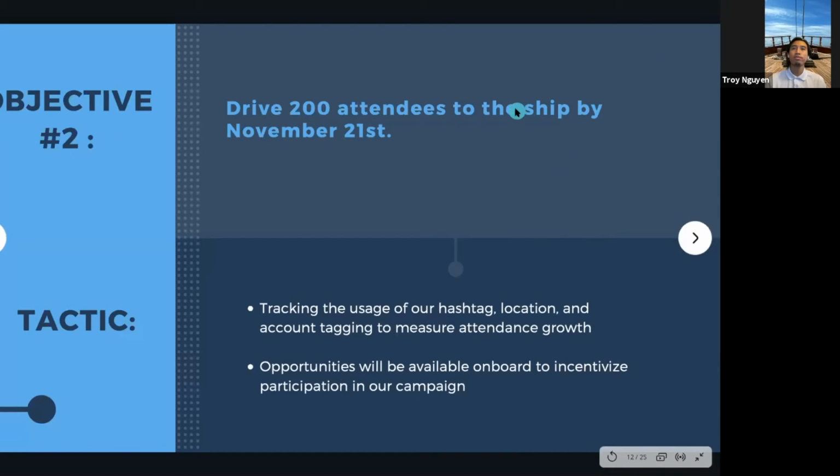So our second objective was to drive at least 200 attendees to the ship by November 21st. To accomplish this, we wanted to use our campaign, Secure the Ship, and we would track the usage of our hashtag, people tagging the location of the USS Iowa to show they were there, and tagging the social media accounts. We would use that to measure attendance growth.